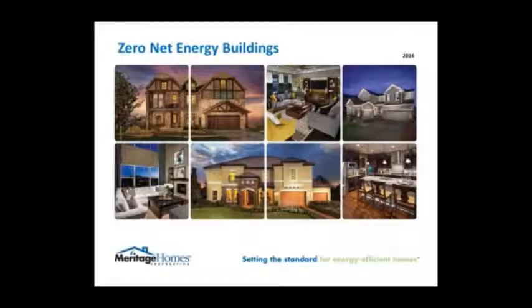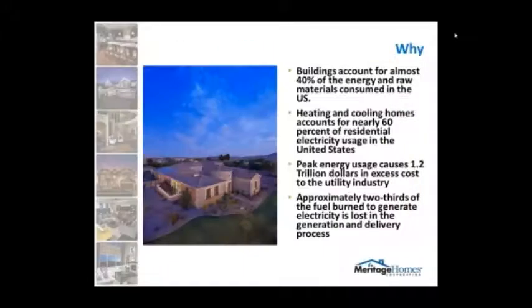So we've built about 100 zero net energy homes, and a lot of the things we'll talk about today will be the who, what, when, where, and why of what we've done well and what we've really not done well and what we've learned from those opportunities.